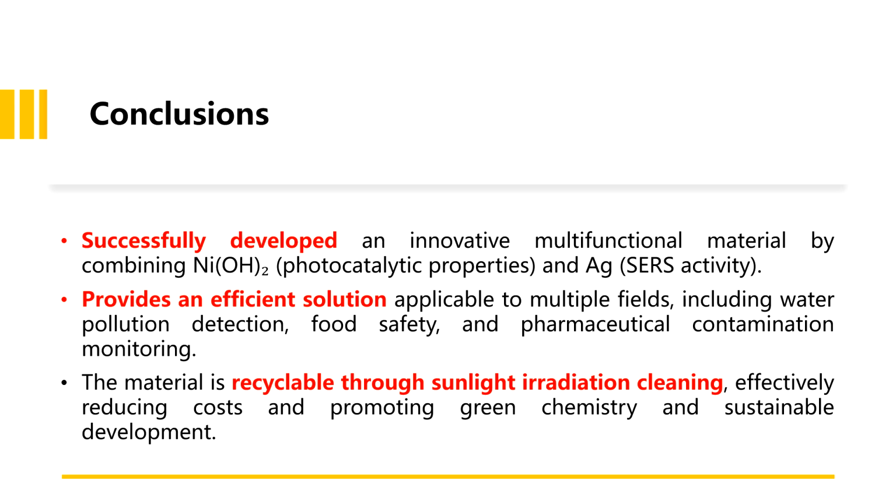And all in all, in the summary, this composite integrated SERS sensing and photocatalysis in one platform. It enables ultra-sensitive pollutant detection and efficient degradation with strong recyclability. And this material shows potential for environmental monitoring and green chemistry.